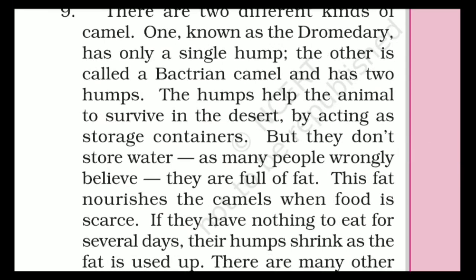People have a myth about it. A myth is something we believe that is not the real fact. The myth is that the hump is used by camels to store water, but it is not. They are full of fat. Fat means something which can give us energy.